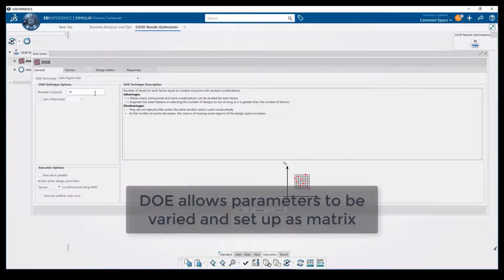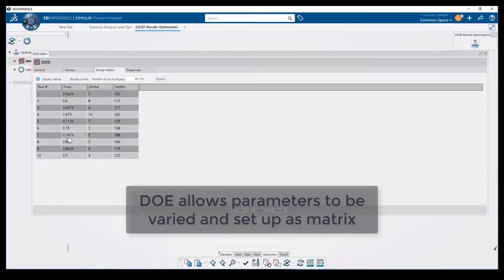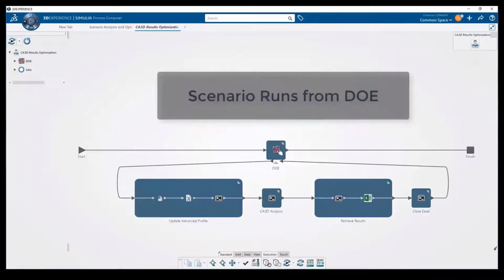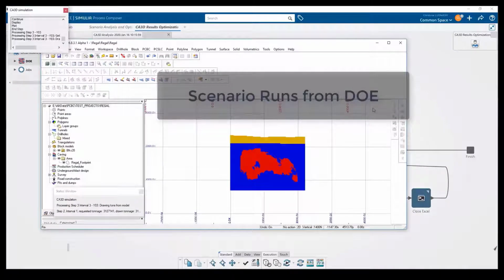The design of the experiment allows parameters to be modified and set up as a matrix, where different scenarios could be defined, combining multiple inputs, in this example changing mixing parameters. In the Response tab, it's defined which relevant variable will be analyzed, and we can assign different weight to the variable result. The analysis of multiple run is done using Process Composer, launching CA3D automatically and running with a set of the parameter defined at the design of experiment.